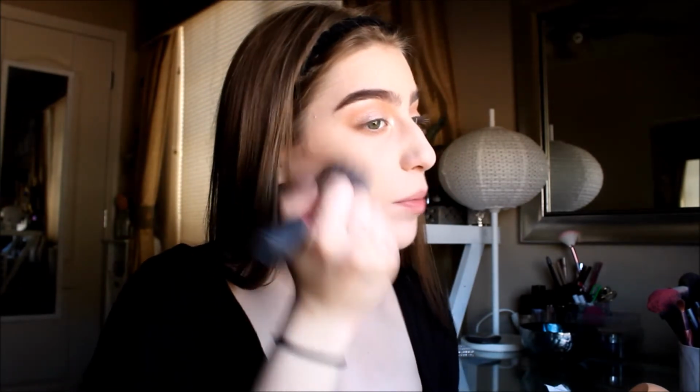Now I'm going to take the lightest amount of bronzer. This is the Physicians Formula Butter Bronzer, and I'm just going to lightly bronze my skin a little tiny bit. Just so there's a little bit of bronzeness to my face and it's not all just a pale little mess.